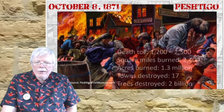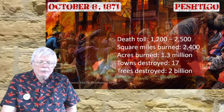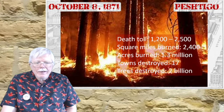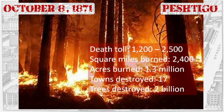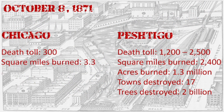In the area, they often use fire to clear forest land for agriculture, but on this day, a strong wind fanned those fires out of control, creating firestorms. By the time the fire was brought under control, as many as 2,500 people had died, 2,400 square miles were burned, equal to about 1.3 million acres of the forest consumed. It was an industrial town, but there were 16 smaller towns that were also destroyed, along with an estimated 2 billion trees. Now, in comparison, the Chicago fire on the same day was much less deadly, much smaller in scope, but then as now, when something happens in a big city, it generally gets the bigger press.